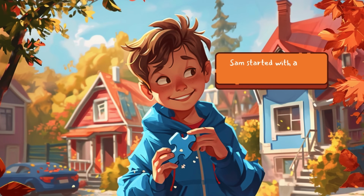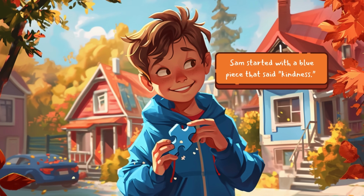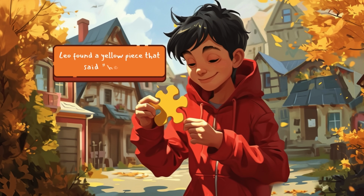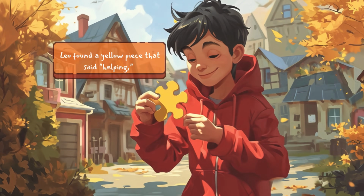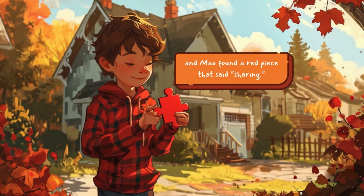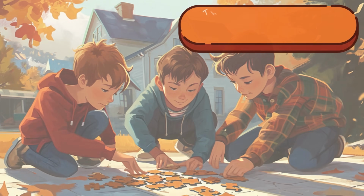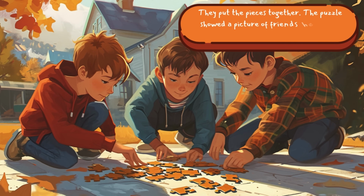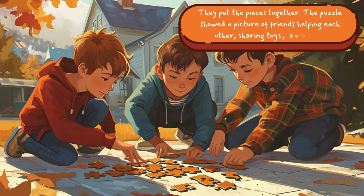Sam started with a blue piece that said, "Kindness." Leo found a yellow piece that said, "Helping." And Max found a red piece that said, "Sharing." They put the pieces together. The puzzle showed a picture of friends helping each other, sharing toys, and smiling.